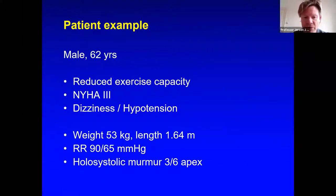He presents to us with reduced exercise capacity. He has heart failure symptoms, New York Heart Association class 3. He is dizzy and hypotensive. He has a weight of 53 kilos by a length of 164 centimeters. And his blood pressure is 90 over 65. And then when we listen, we hear a holosystolic murmur, 3 out of 6, at the apex. So we know what that means, right? That means that he has probably significant mitral regurgitation.